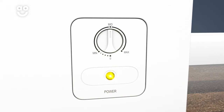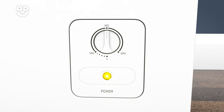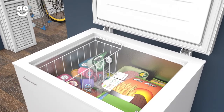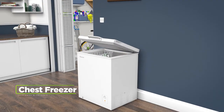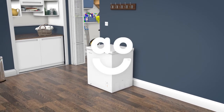The electronic temperature control system keeps the freezer working even when the outside temperature drops to as low as minus 15 degrees. This means you can place the freezer in a garage or utility room without worrying about your food. If you're looking for a chest freezer to protect your food, this durable model from Fridgemaster is the one for you.